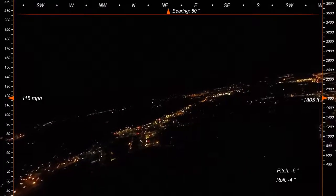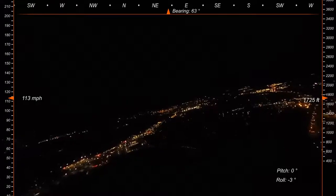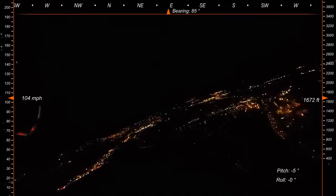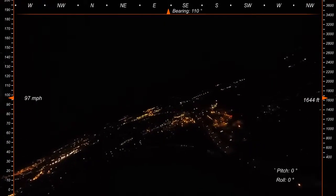Burlington traffic, Pilatus is base to final, runway 6. And Burlington traffic, Cessna 60457, entering the downwind for runway 6, 1,600 feet, 45 degrees. Burlington.